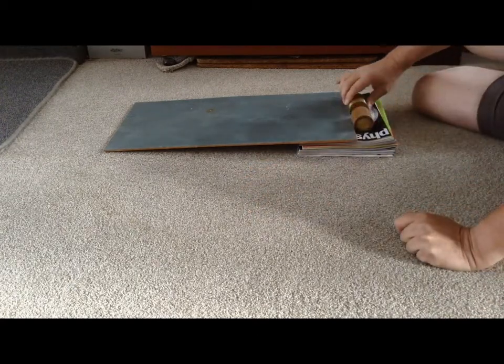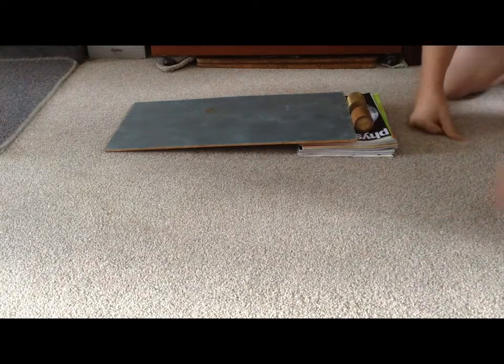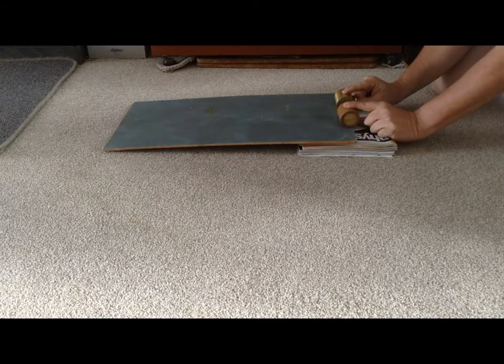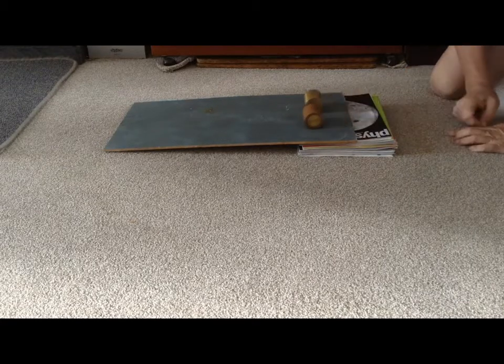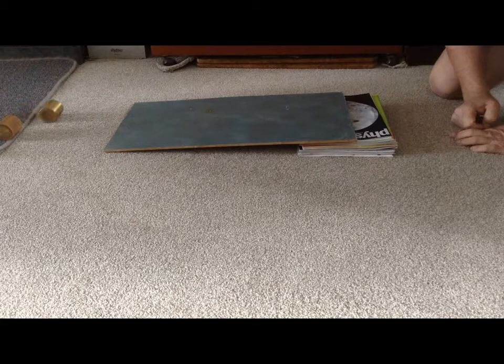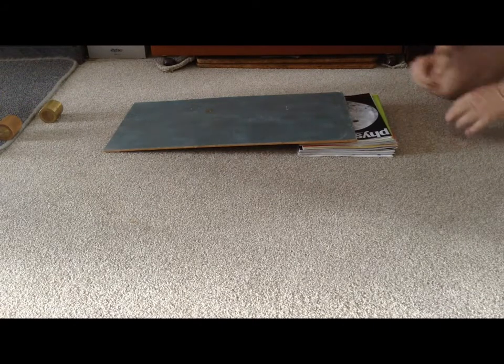So I'll just put them here, hold them up to there at the starting point. 3, 2, 1, place your bets. And the one with the wood on the outside reaches the end first. Try that again.